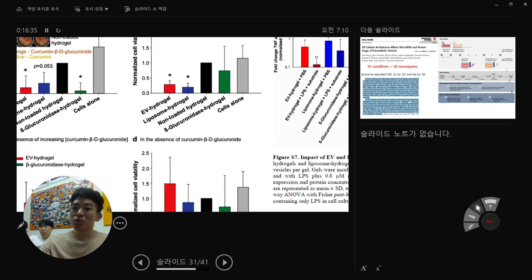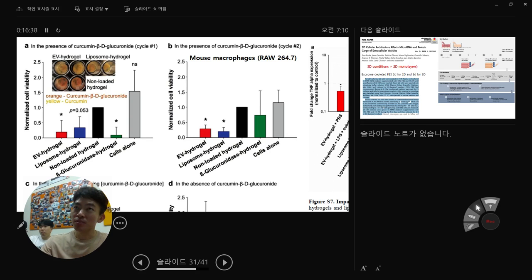And then they want to do some functional study. In this media, all have curcumin beta-D-glucuronide. This has no functionality before, but when it meets the enzyme inside the hydrogel in the EV, it can convert to curcumin. Okay? Curcumin color is yellow, but the original substrate color is orange. So the non-loaded hydrogel maintains the orange color, but EV with the enzyme and liposome with enzyme, you can see a color change.